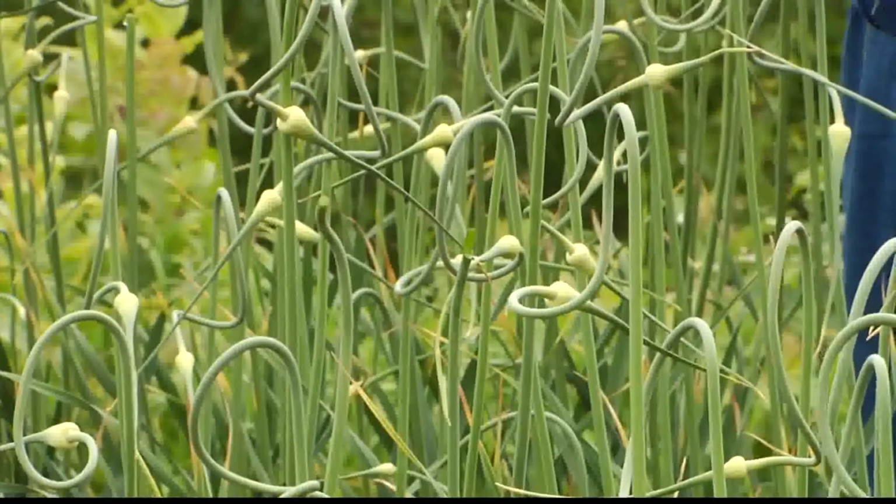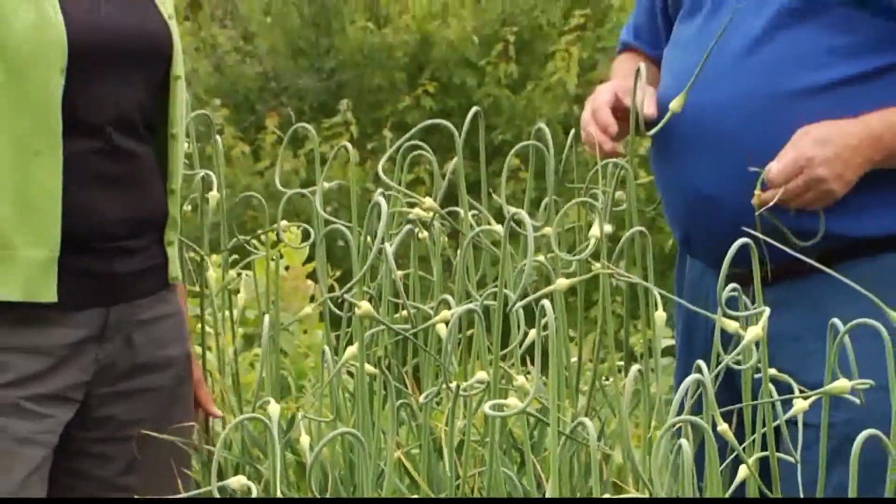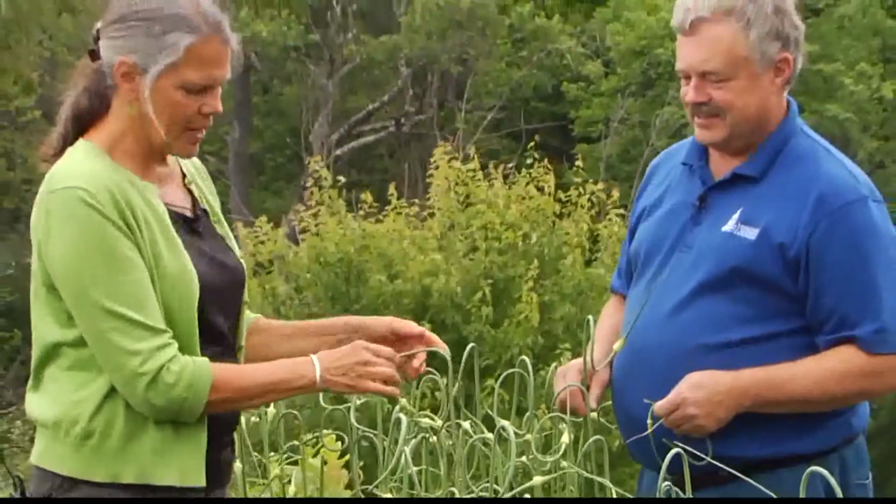Nice. Now let's take a look in July at garlic. That's one of the crops we featured then, and both the bulbs and the scapes. Most people know the garlic bulbs you buy in the store, but this is how it really starts. Yeah, this is the garlic about to go to flower.